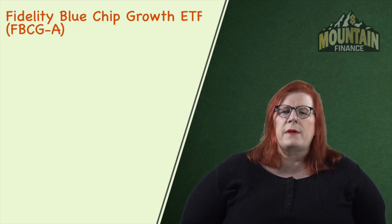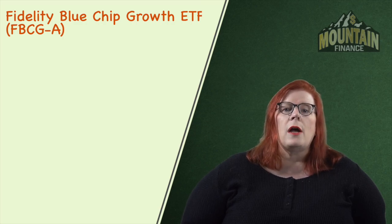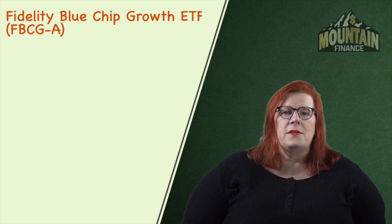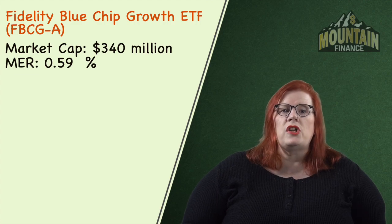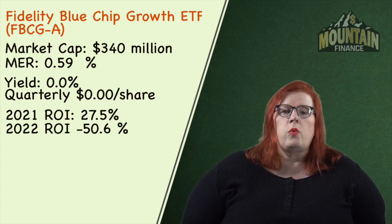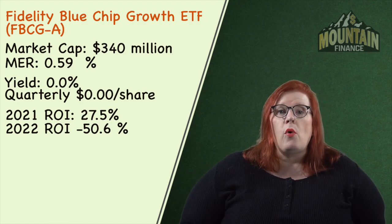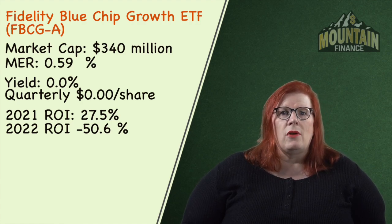An interesting aspect of this ETF is that they like to keep their portfolio under wraps, so other companies cannot copy their performance. This fund, being a newer fund, has a smaller market cap of $340 million, and the management expense ratio on this ETF is 0.59%. They do not typically provide any dividends. In 2021, they saw an ROI of 27.5%, while in 2022, they are down 50.6%. Holy banana bread, not in the good way.